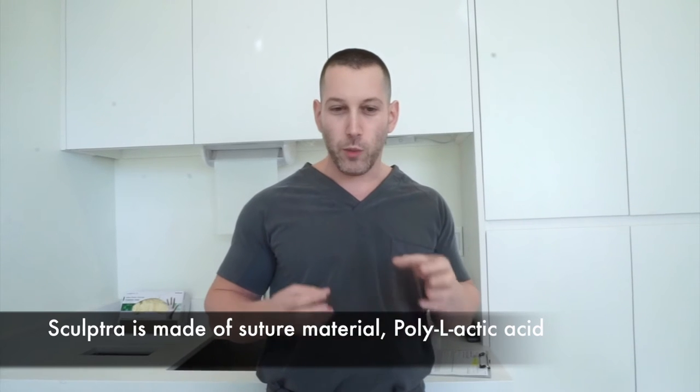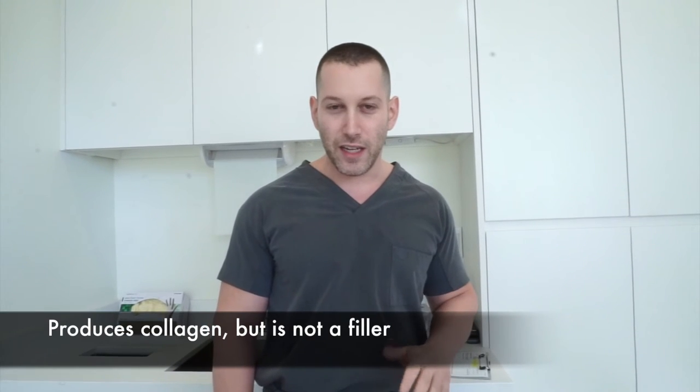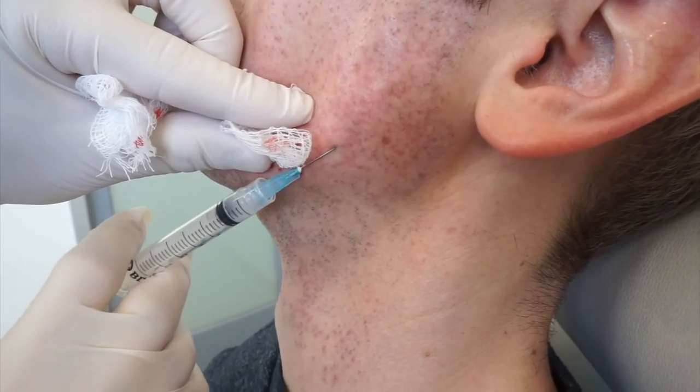It's a powder that, when mixed with a fluid, goes into the skin and tells the body to produce collagen. This is not a filler. This is long-term collagen production and skin tightening and lifting. You can use it to sculpt jaw lines, to sculpt a cheek, to fill out a temple. It's basically the foundation of your face. I tell people that this is the base.